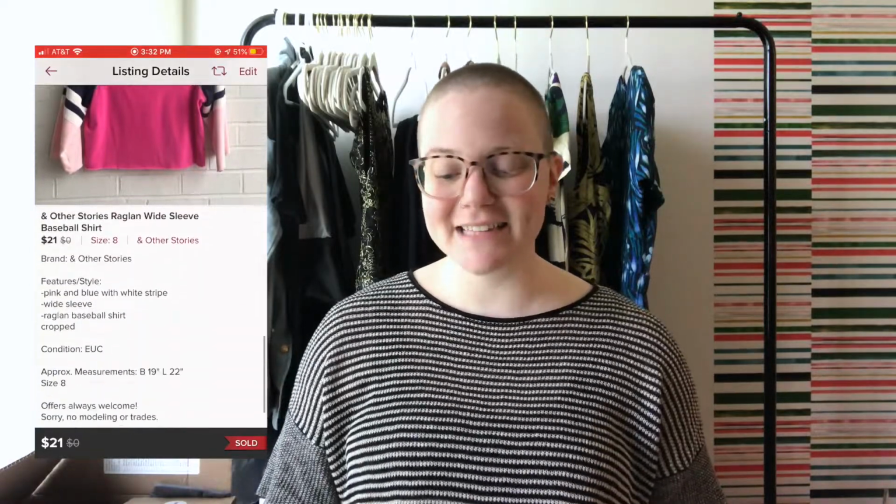The second to last was an And Other Stories raglan wide sleeve baseball shirt. I have had this since like March. It also sold in a bundle for not very much. And the last item that sold the slowest was a Lane Bryant black metallic stripe sun hat. I also have had this probably since March or April, and it sold for $14. I think I gave a shipping discount as well, so I only got $8.93, but this item was free to me, so I'm not that upset about it.